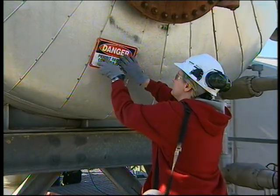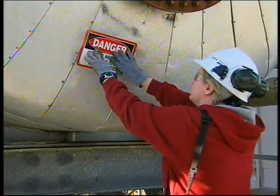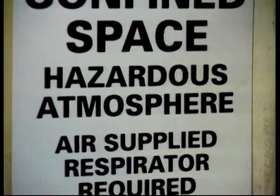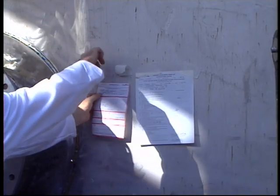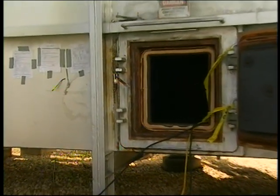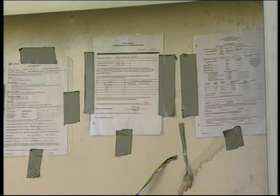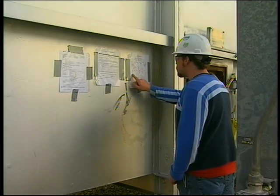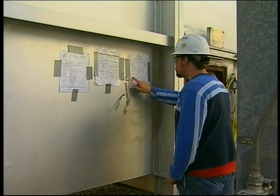The employer must identify confined spaces that are permit required. They must identify the hazards of the space and post a permit before allowing authorized employees to enter. Permits need to be posted near the entrance of each confined space, displaying the necessary information. Authorized entrants should remember safety training and read the permit before entering the space.